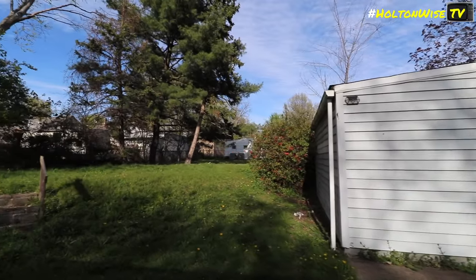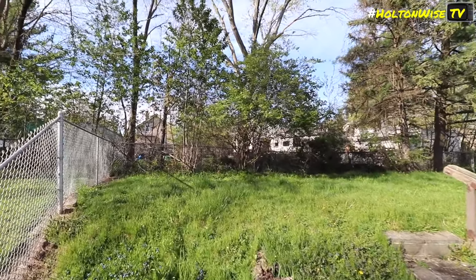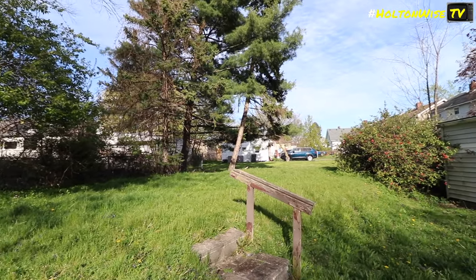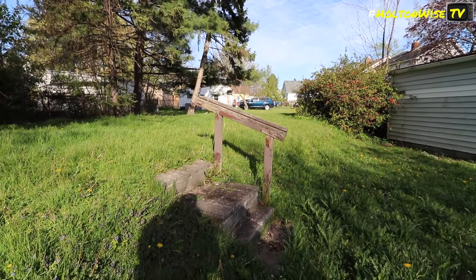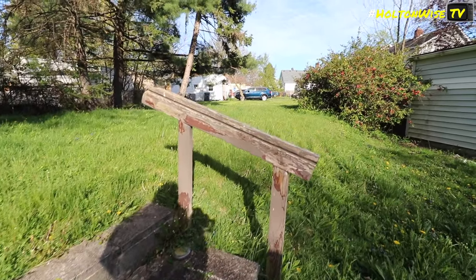Extra yardage back here was a good selling point the last time. Like how there's just a random staircase that doesn't go anywhere. Nowhere. That's funny. I wonder if there was like a whole walkway at one point.